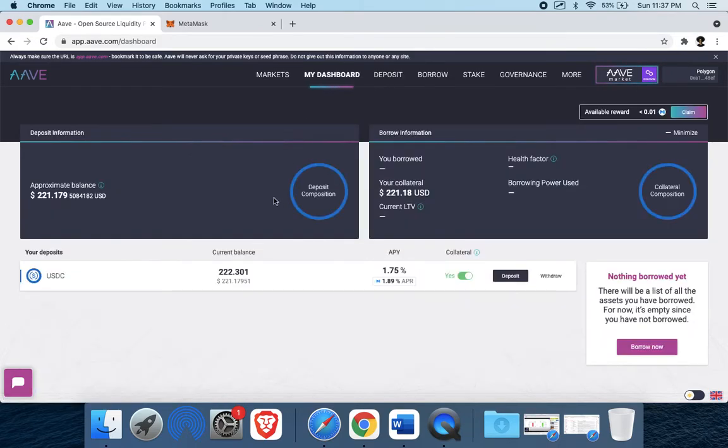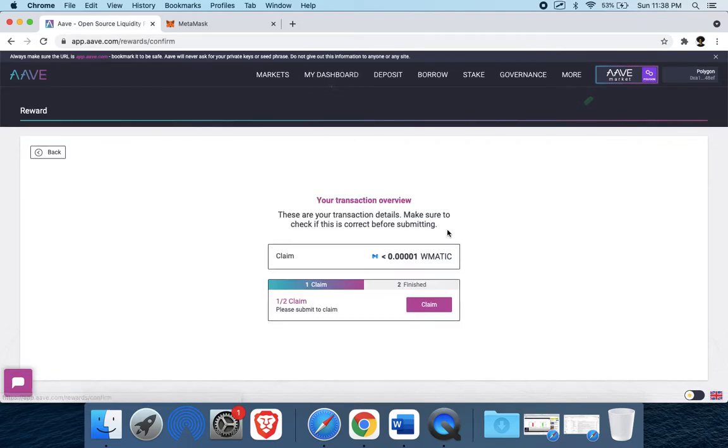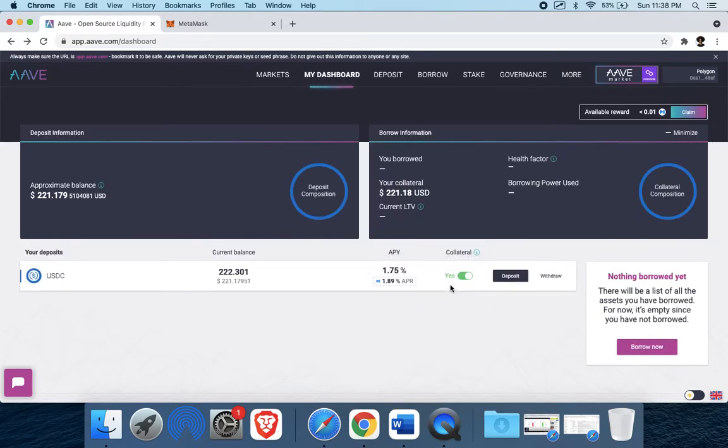So let's go back to my dashboard, and there it is. Yeah, so 223.301. It's going to be earning me 1.75%. This is a fluctuating rate, so it can go up, can go down. And I also get 1.89% APR in Matic, which will be earned over here. Oh, it's already earning me. There we go, 0.001 Matic. So that's already earning me my Matic rewards, which is fine. Okay, it can be used as collateral. That's important, the collateral part.